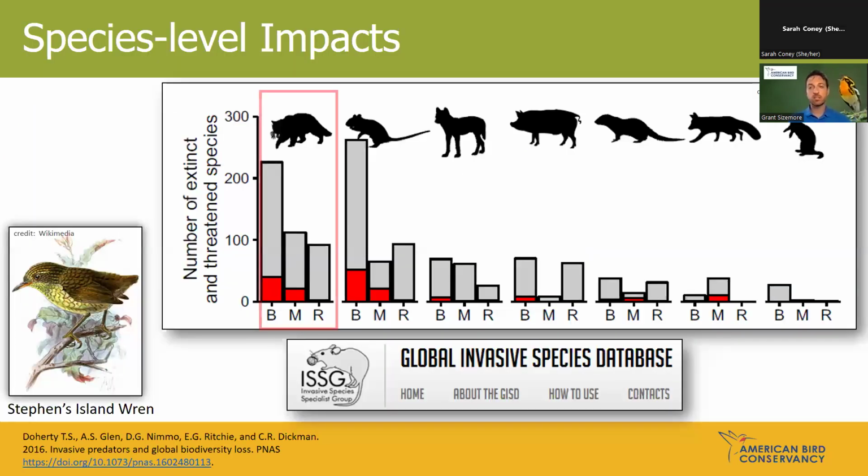So all of this predation has not only impacts for individuals, but also impacts for populations and up to species level impacts as well. Domestic cats have contributed to the extinction of 63 species of birds, mammals, and reptiles worldwide. They account for 26% of all bird, mammal, and reptile species extinctions caused by invasive species and remain a principal threat to 430 species of threatened and endangered birds, mammals, and reptiles.